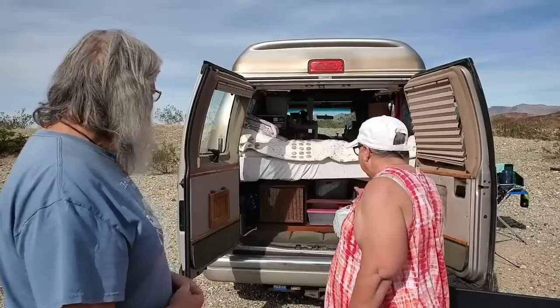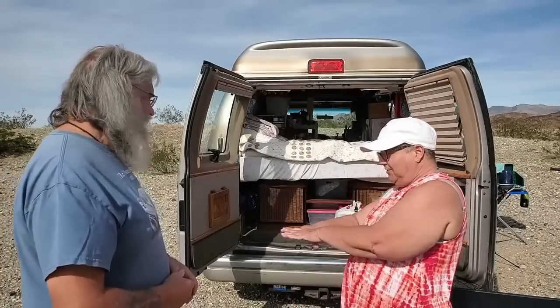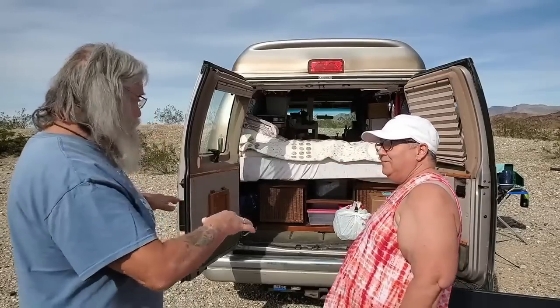Stripped it out, and then this is a no build. So the van. These are two coffee tables that I got at Habitat for Humanity, and I put them like this, and then put some wood over the top, and that's the bed, and then it's got these little drawers.